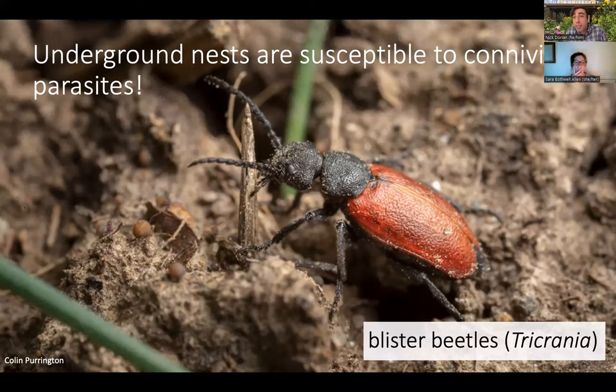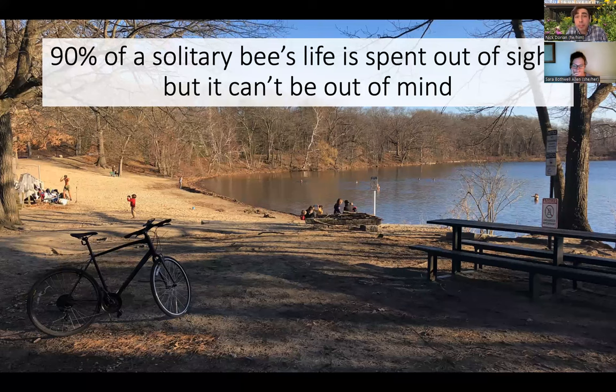By the end of April, early May, the cellophane bee aggregation is quiet again. People have finally come to the picnic tables to eat, and little do they know that 6 to 12 inches beneath their feet are thousands of cellophane bees eating lunch too, that pollen soup that the female has packed underground. And 90% of that bee's life will be spent out of sight underground. It will be the next 11 months that it develops into an adult and hibernates underground until the following spring. And I share this because it can't be out of mind.